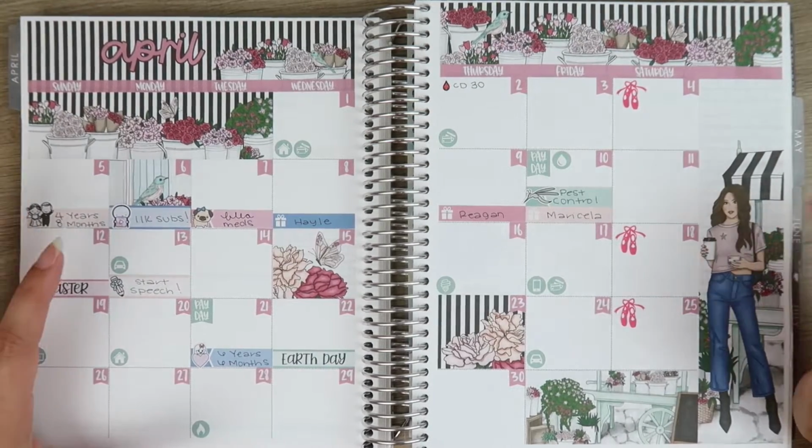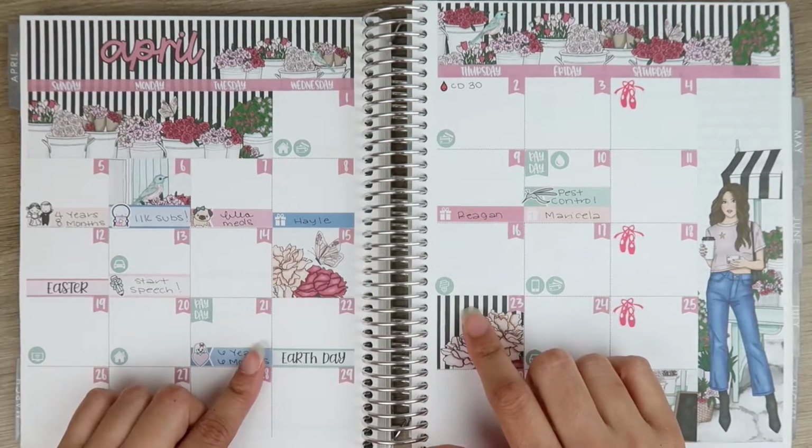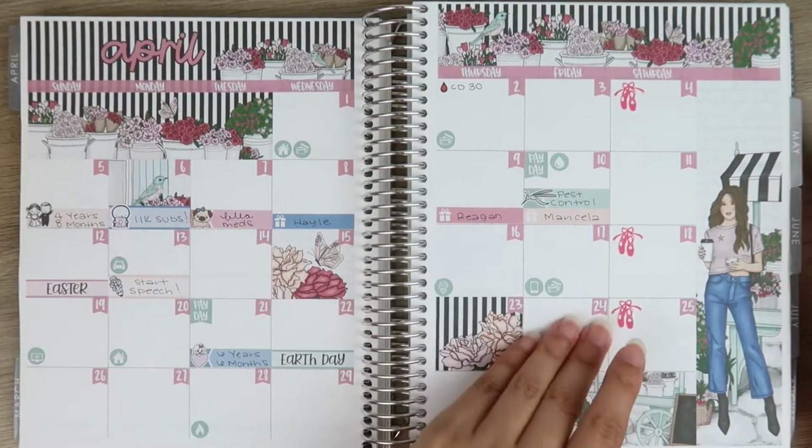But I would fill them out and mark everything, but then I really wouldn't ever come back and look at it. So I decided to switch it up in May, which you will see. But anyways, this is how my April monthly looks.